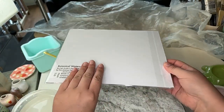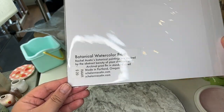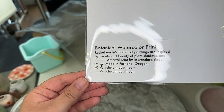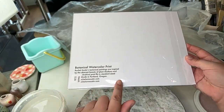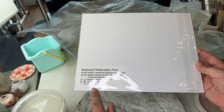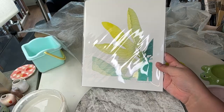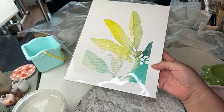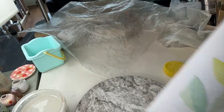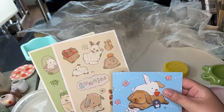It's really good if you sell prints to include a business card or something. So she has her website down here, rachelandaustin.com. Whenever you sell prints or something, include some kind of business card with your Instagram, your website, your art name, because what you sign your art as could be different than your business name. So this is really cute. I'm going to have to frame that, and then I have some things here.